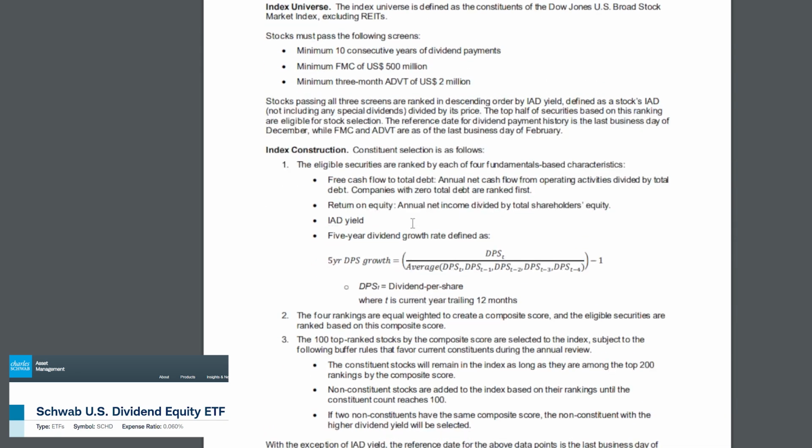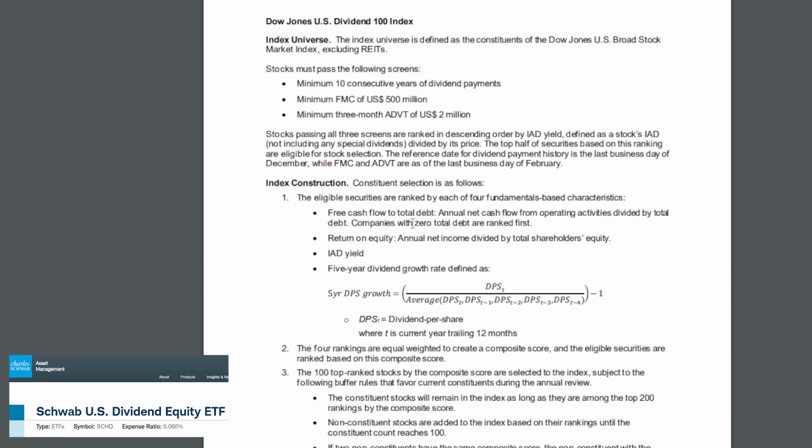So listen very closely. These are how stocks enter or exit the index that SCHD tracks. Again, if you buy shares of SCHD, you not only should understand exactly how the ETF works, but the index that it tracks and how the index actually works.